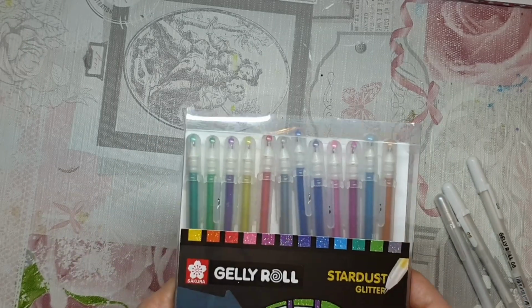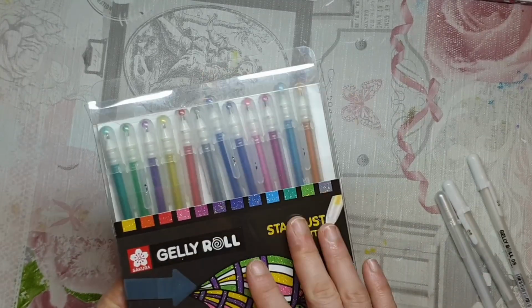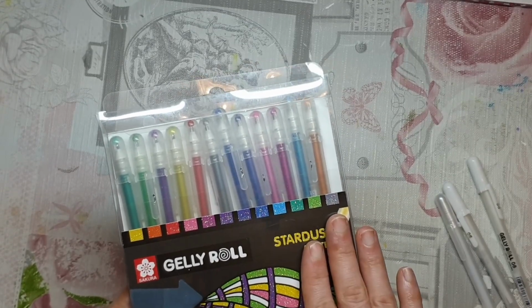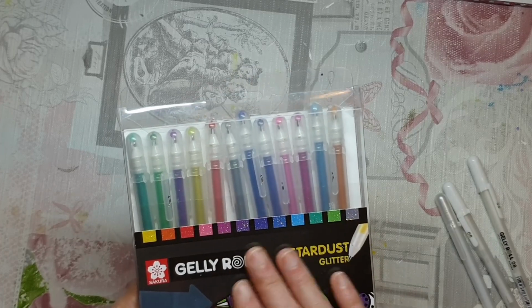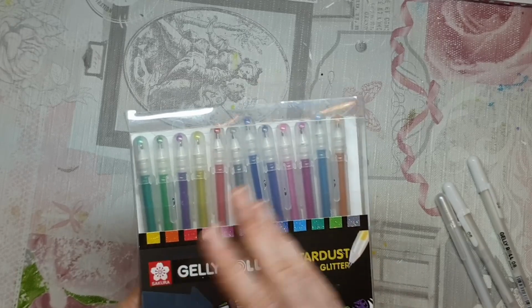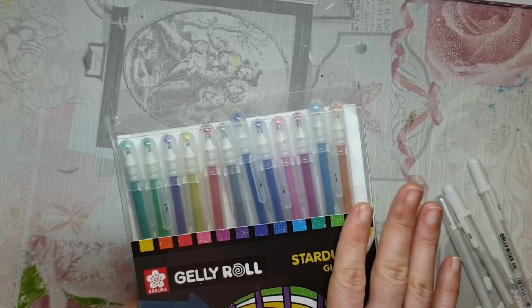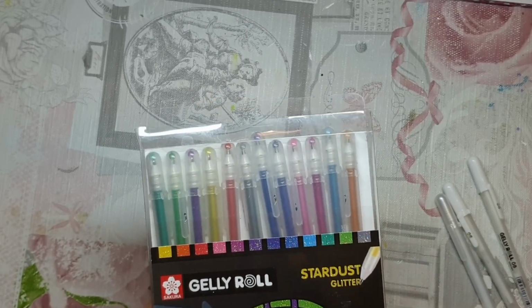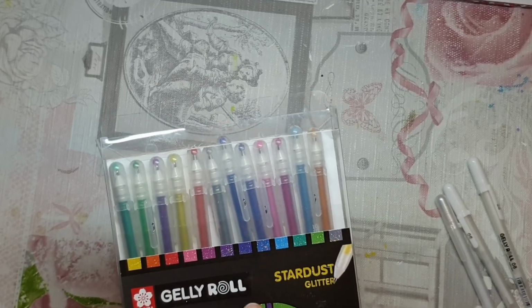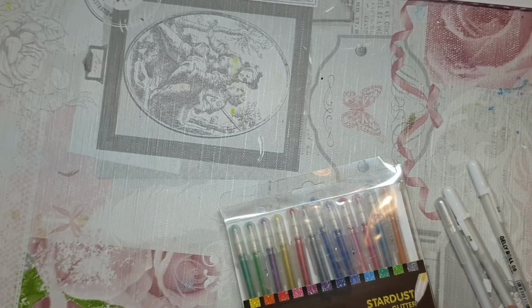And then I've got the Jelly Roll Stardust Glitter Pens, and I love these because it doesn't matter how much wax buildup I've got on my page, they just glide over the paper. They add sparkle to the page. I can use them to cover up black lines. So I really do enjoy these. I enjoy these for writing and all sorts. So I love my Sakura Jelly Roll, and I'm thinking of even getting the Jelly Roll metallics and broadening my collection, because they've been such a delight.